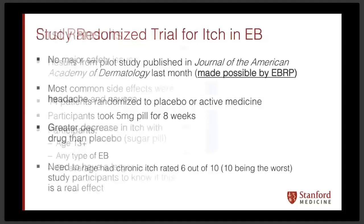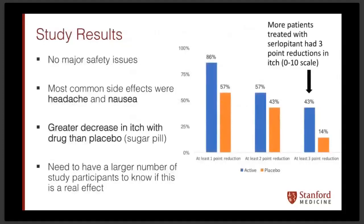Fortunately, during this study, we found no major safety issues with the medication. The most common side effects were headache and nausea, which fortunately was pretty uncommon and consistent with prior studies with this medication. We did observe a greater reduction in itch with serlopitant as compared to patients who received a sugar pill. While not all patients who received serlopitant improved, we saw that those that did sometimes had fairly significant improvements.